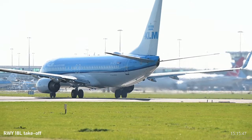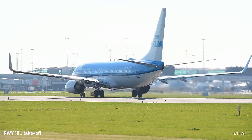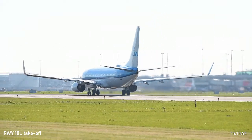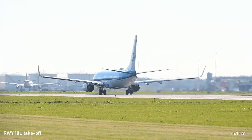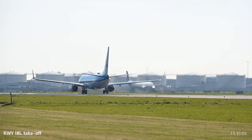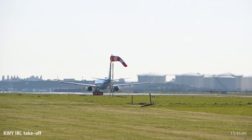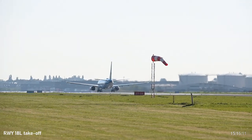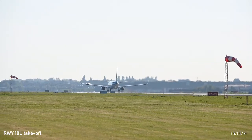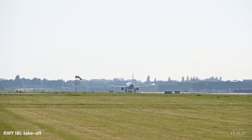All right, takeoff time. V1. Rotate, come on. There we go.